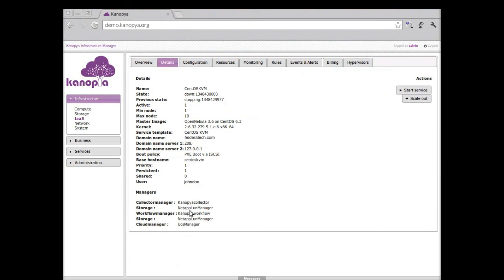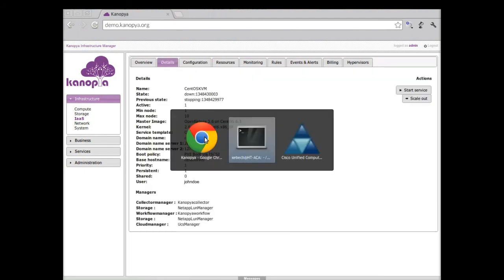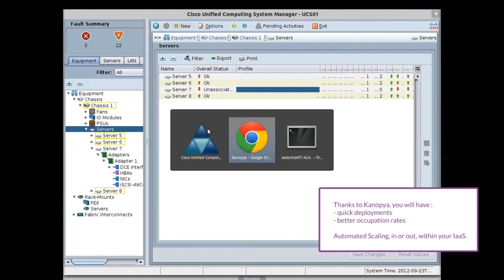Kanopya also manages IaaS resources. The solution creates and deploys IaaS easily for more business responsiveness and proactivity. Look how Kanopya and Cisco UCS synchronize together.